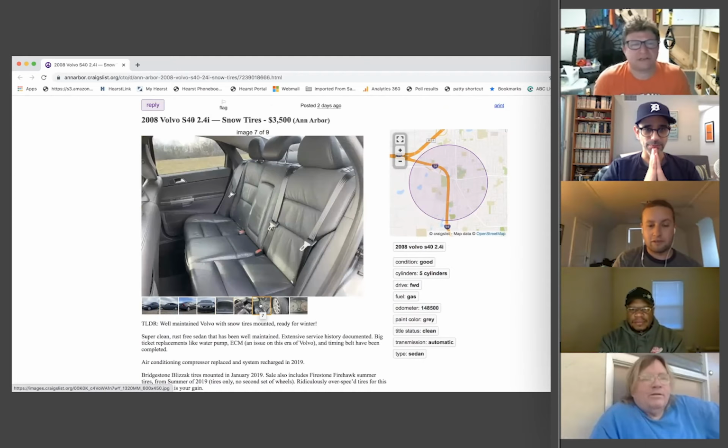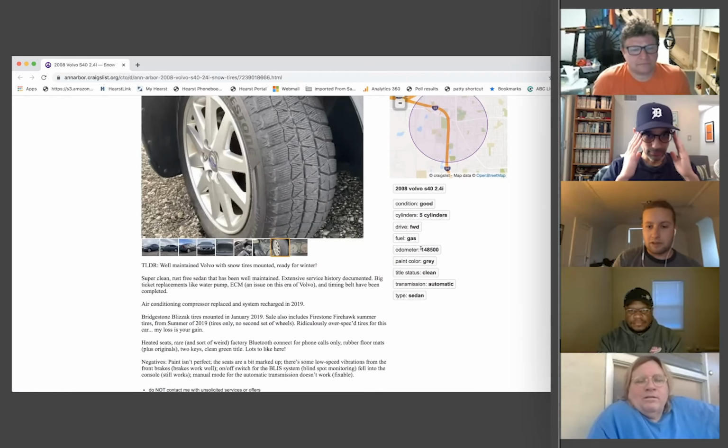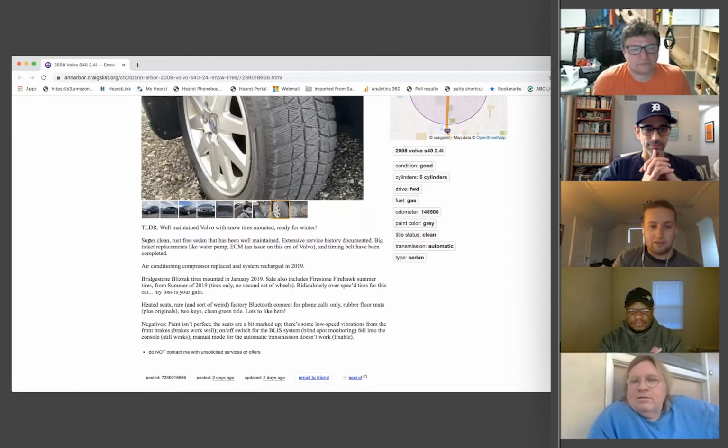How long has Seth owned it, Joey? He's owned it for a few years and was using it for basically just the winters. Okay. It's got 148,000 miles, but he's done some work. Yeah, because it says here the service history. So it's in pretty good shape, it seems like. Even the small issues that he noted here are really not significant. Manual mode for the automatic transmission. They're not going to use that.